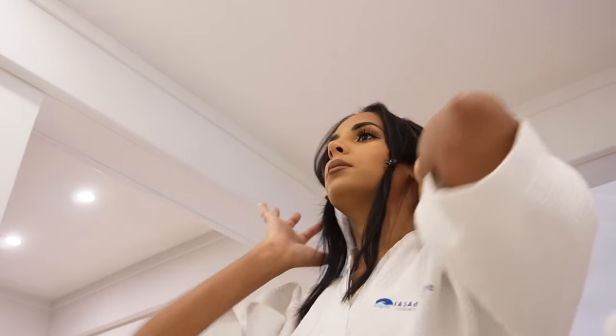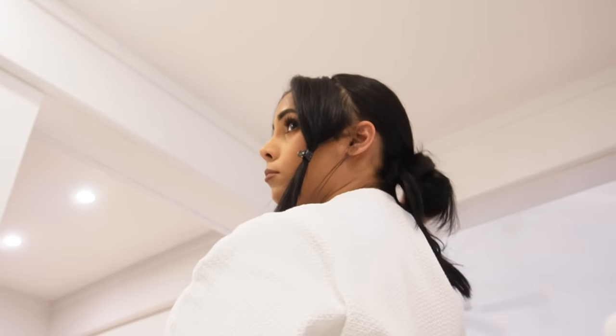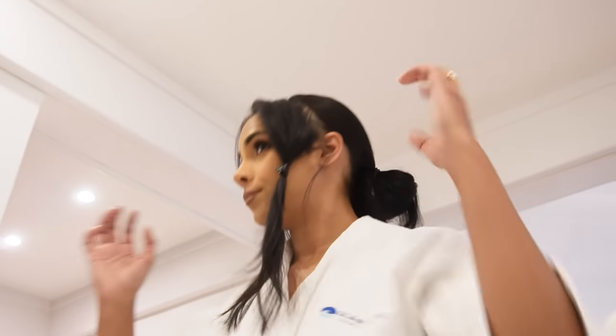Makeup is ready. I'm now going to attempt to do an updo for the first time, so fingers crossed. This coconut water, by the way, is the best coconut water I've tried in like a bottle. This is not working out.